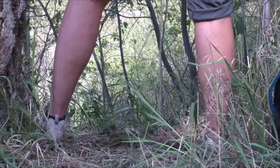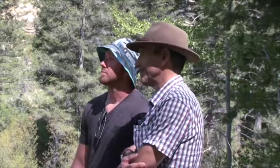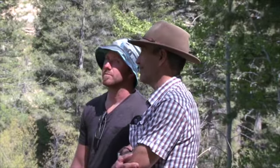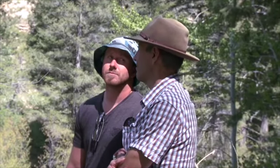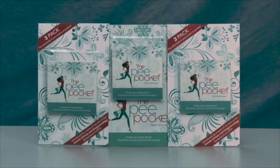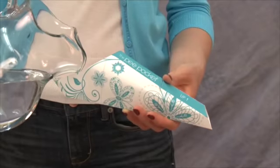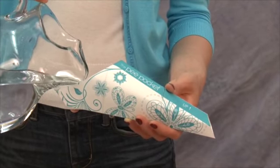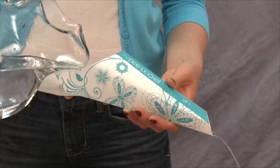Answering the call of nature, even when you're out in the wild, has never been easier or more convenient. Introducing Pee Pocket, the revolutionary new urinary device exclusively developed by a team of doctors for use by women all over the world. The Pee Pocket is a single-use waterproof funnel that allows women everywhere the remarkable advantage to relieve themselves while standing.